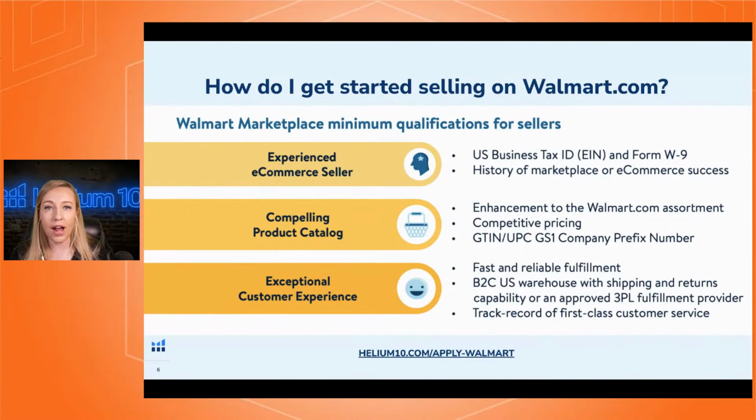And then also just a track record of first-class customer service. So you want to show that you've got those 5-star reviews for your company on Amazon or on Shopify, that people really like your products, that you've got 5-star ratings, and people are excited about what you're doing. So you want to make sure that all those are in a row before you even apply. So think about these things before you apply. If you don't check off all of these boxes, you're probably wasting your time applying until you get them checked off.